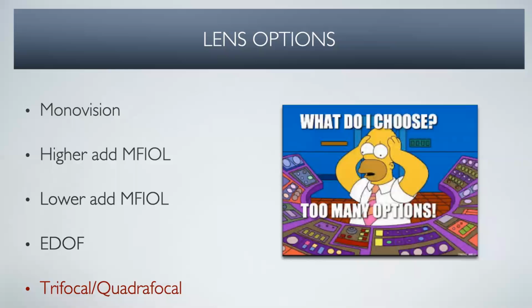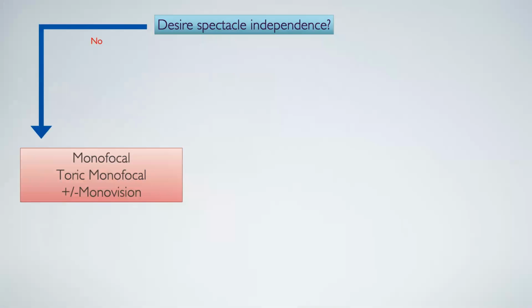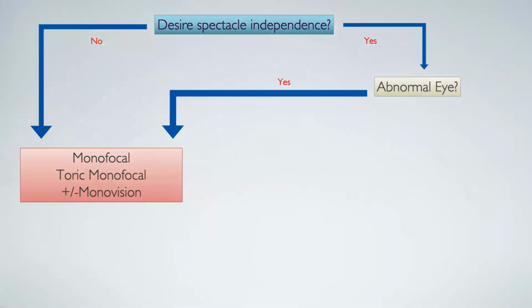So if this is still a lot of options, I kind of like to break it down. So desire spectacle independence. If they don't, then you can go straight with the monofocal option. If it's something that they desire spectacle independence, but there's something abnormal about the eye, let's say they have retina pathology or they have advanced glaucoma, well, you talk about some of the options, but you let them know they're just not good candidates for that and that you would advise them to go with a monofocal option.